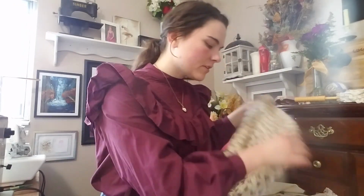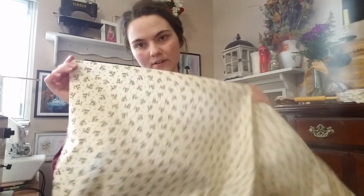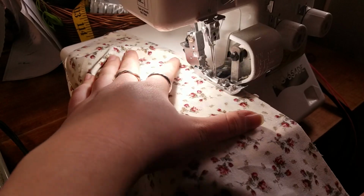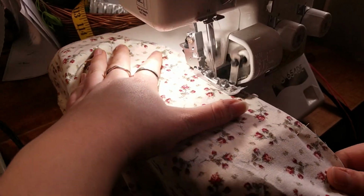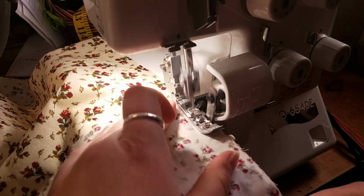And actually it's more of a ruffle instead of a patch because I decided I wanted to gather it too. So it'll just have like a separate patchwork ruffle on the bottom, if that makes sense. You'll see. So I serged those together, and just like in my teddy bear dress video, you want to leave those side seams open for pockets.